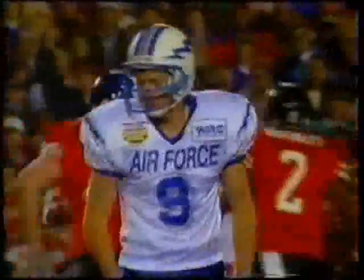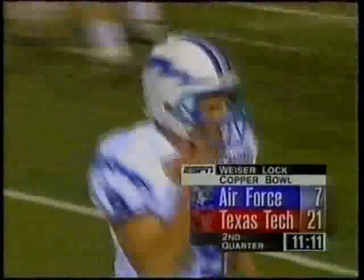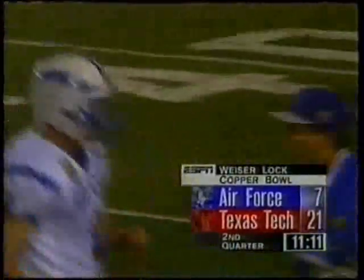I'll tell you, left. And he did not get much height on it either. So, a good-looking drive, but no points to show for it. And Air Force still trails by 2 touchdowns.